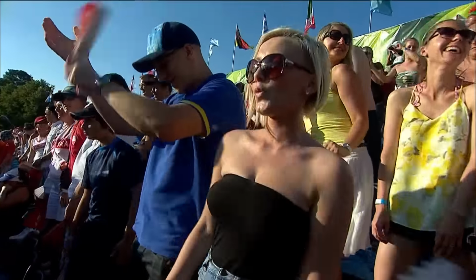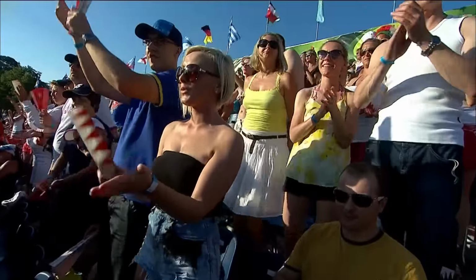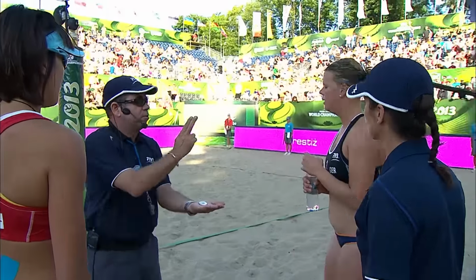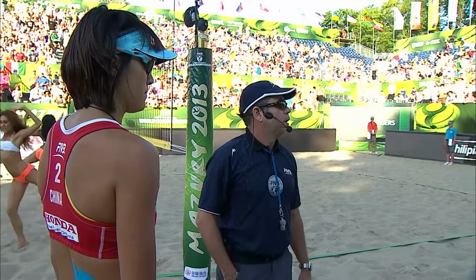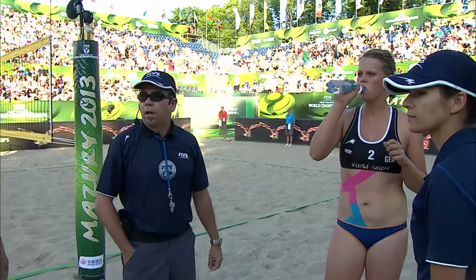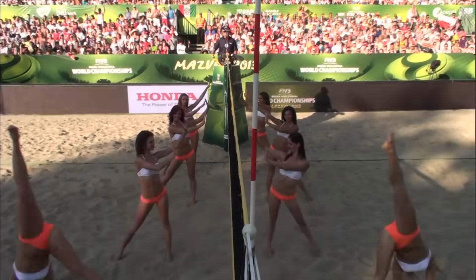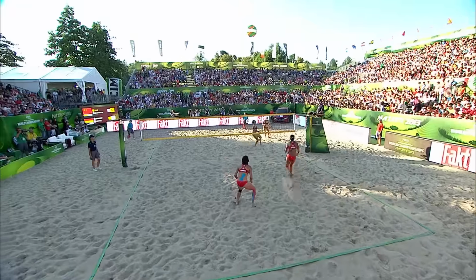This now then, a race to 15. Teams change ends on multiples of five. There's no technical timeout. Both teams are allowed a timeout. So, captains meet with the referee to see who's going to serve, who's going to receive. Germany won the toss. They've elected to receive, and China have chosen the end where the dancers are. Well, these are the highlights from the second set.